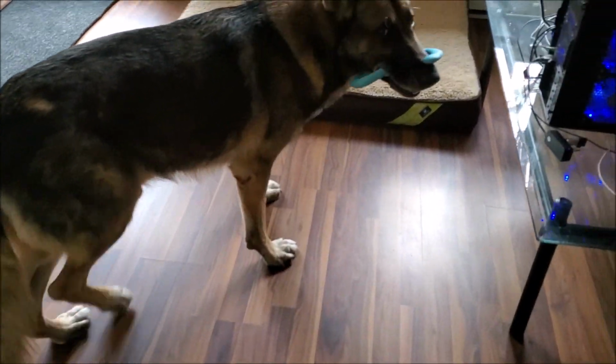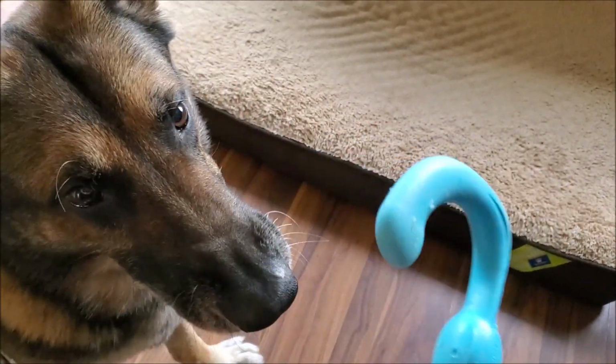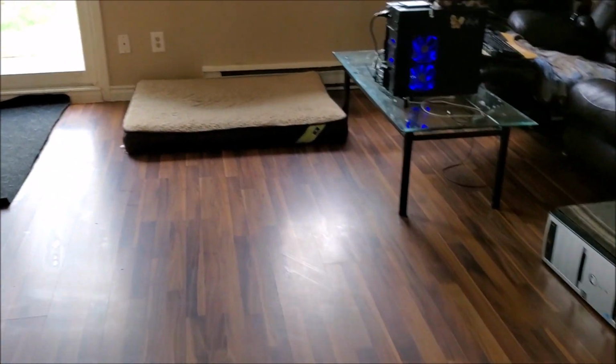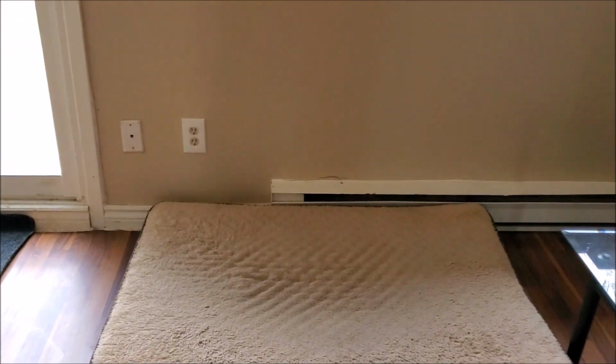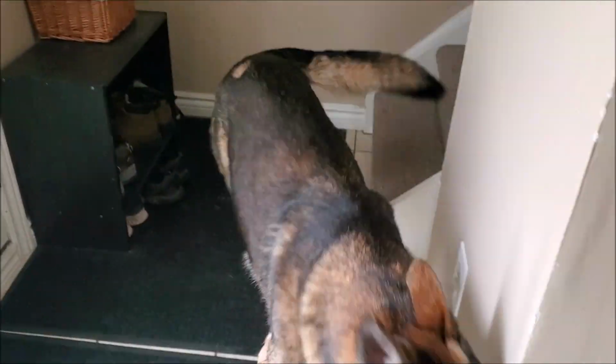Hunter, here. Sit. Good boy. Come on, let's go hide. Go hide. Forward. Sit. And wait. Find somewhere else to put it. You gotta make sure they're not peeking. This one's kinda easy. Find it. He loves this game.